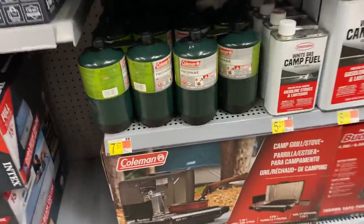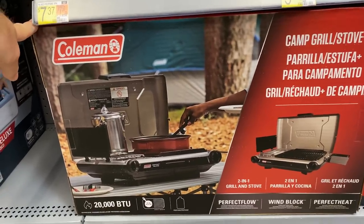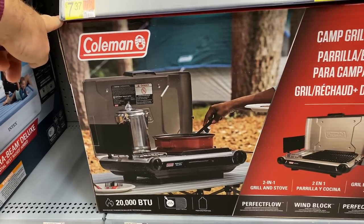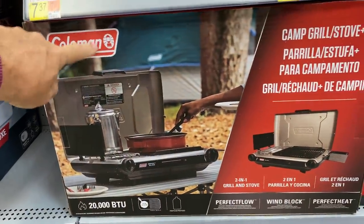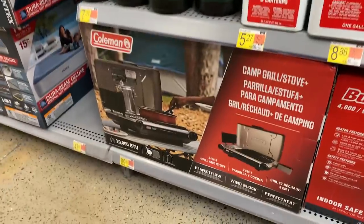So let's talk food. You can never go wrong with a Coleman two burner stove. This one's 20,000 BTUs, that's what you want. Don't get anything less than that. Don't get a 15 or a 10,000 because then it's gonna take you a while just to boil water. But this one would be a great one. Here's a little bit, that one's $89.